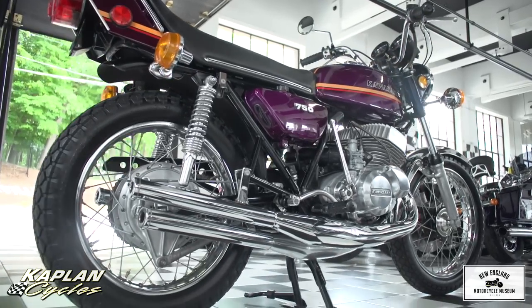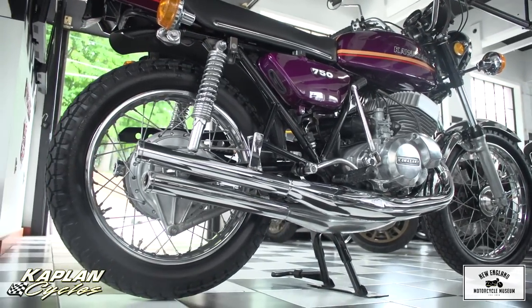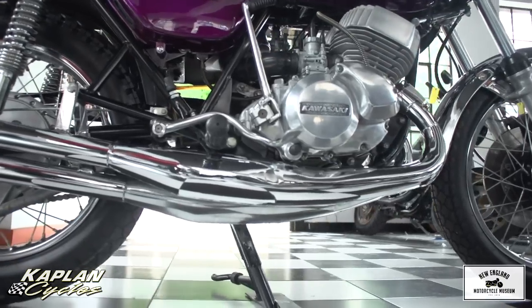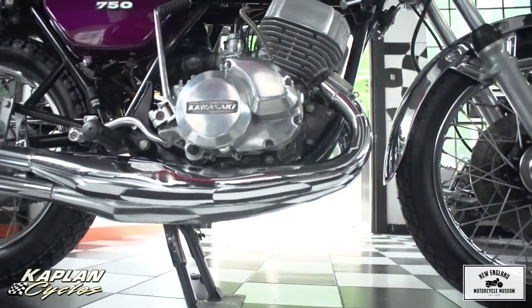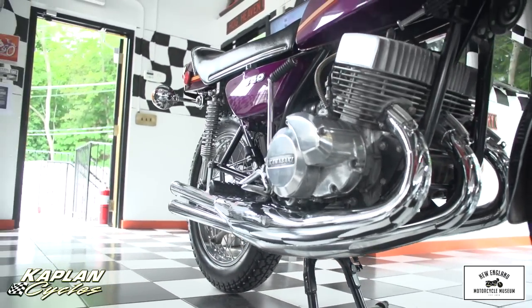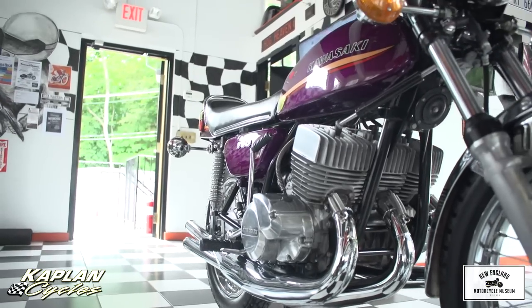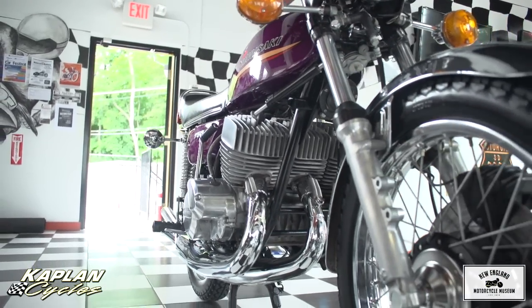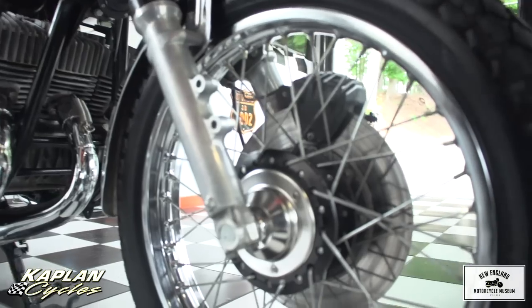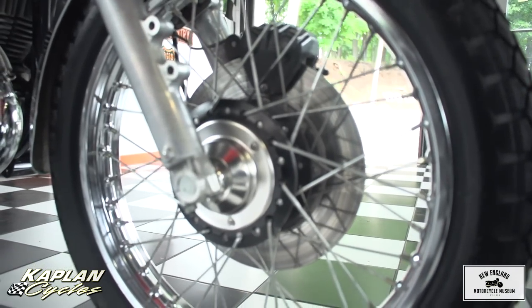Tires are like new. Headlights perfect. Headlight nacelle, there's no damage, no degradation in quality of any of the components. The reflectors are beautiful. The original reflectors are on the side of the bike as they should be. A lot of these bikes were highly modified, so to find one that's 100% stock like this is absolutely a real find, really super rare.